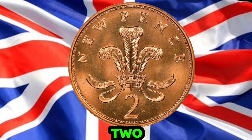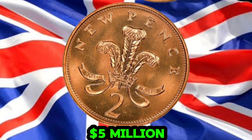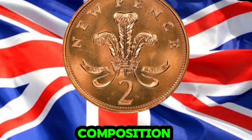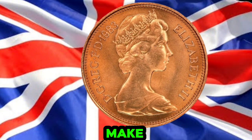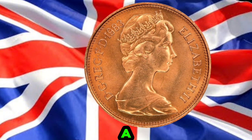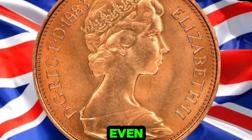So why would a 2 New Pence coin from 1983 be worth $5 million? Well, that comes down to the rarity of the error coins. Some of these coins were produced with the wrong metal composition, and others have slight variations in the minting process that make them highly sought after by collectors. For example, if you have a coin from 1983 with a misaligned die or an odd texture, it could be worth thousands or even millions.